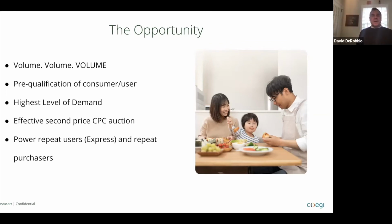It doesn't get any more like having a virtual hand put a can of something in a basket and check out. So it is the furthest down the funnel you can possibly get. When you click on that product and you pay a CPC, that product falls into a basket. So pretty effective there. It's a second price CPC auction.